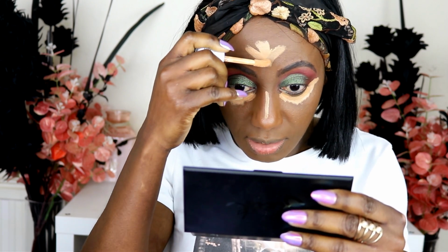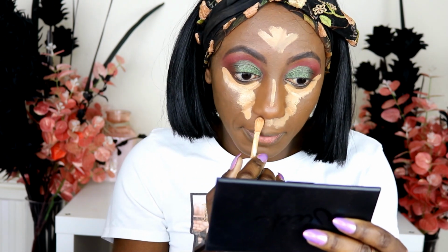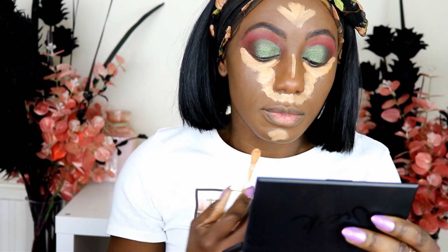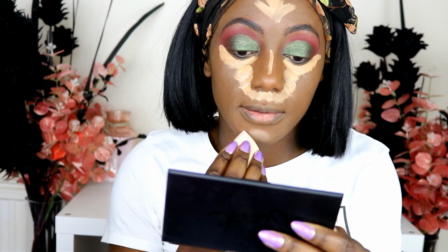But it's a definitely really thick formula. And you don't end up with too much product on the applicator as well, which is good, because then you can control it. Ooh, well, we're going to have to tone this baby down. That will make it work. Alright, let's see how quickly it dries, and how easily it blends into the skin.